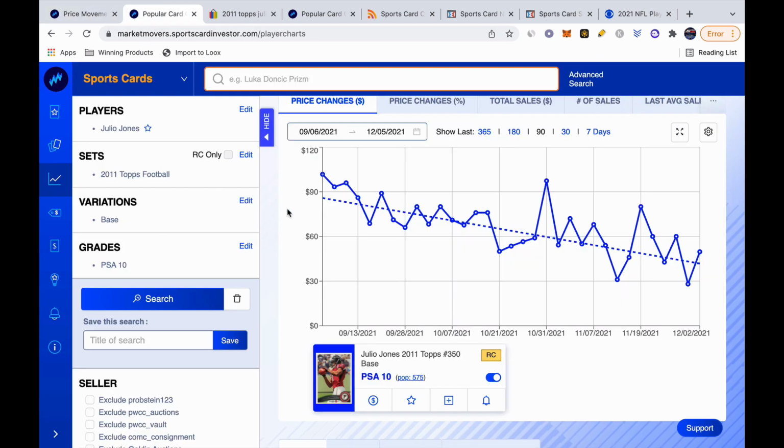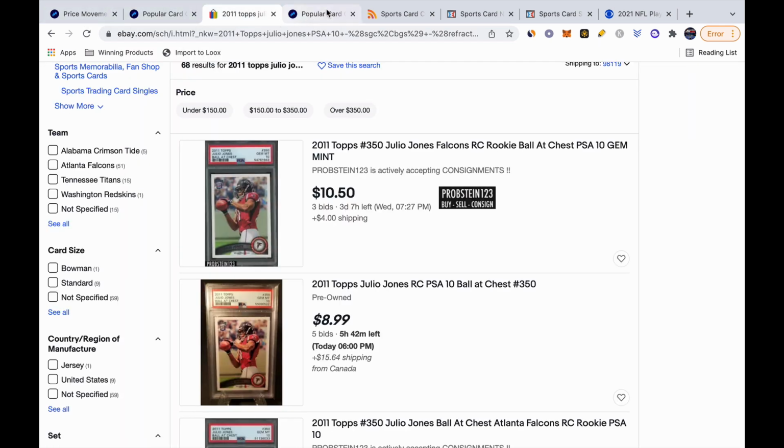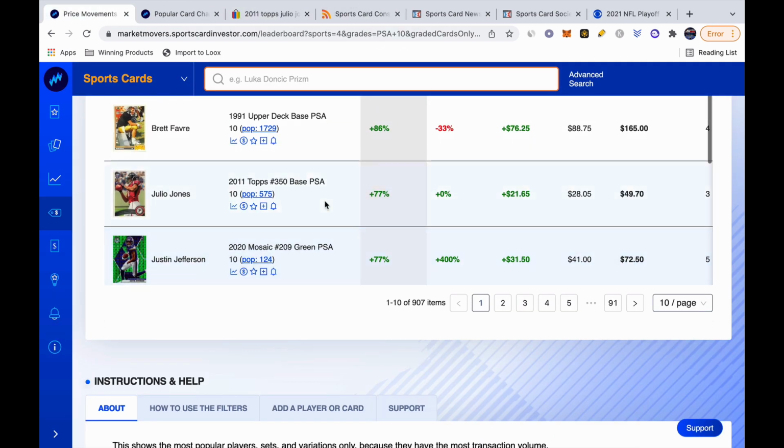I'm going to be a buy on this because I think Julio's just down right now and the Titans should make the playoffs. So I like this one. I like this one for under $50. I definitely do. Next on the list. So I'm a buy on that under $50.